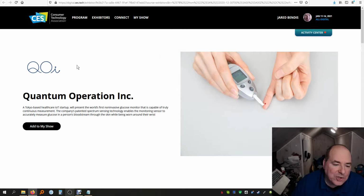Quantum Operation, a Tokyo-based healthcare Internet of Things startup, will present the world's first non-invasive glucose monitor that is truly capable of continuous measurement.